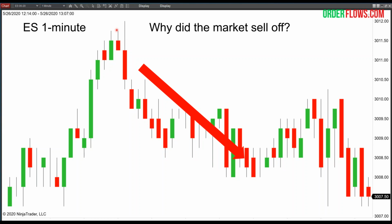So you get short, right? You're risking what, a point? Short at 11, stop at 12. It only comes up to 11 and 3/4, and sells off down to the 8.5 area. Pretty quick. That's about 15, 20 minutes.